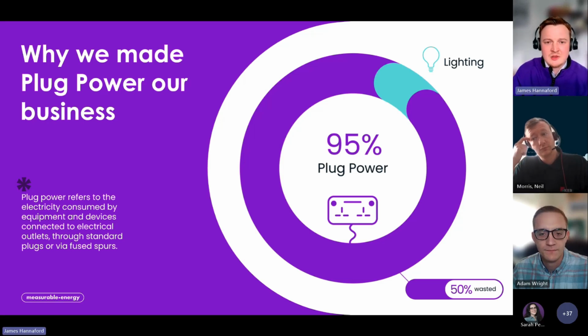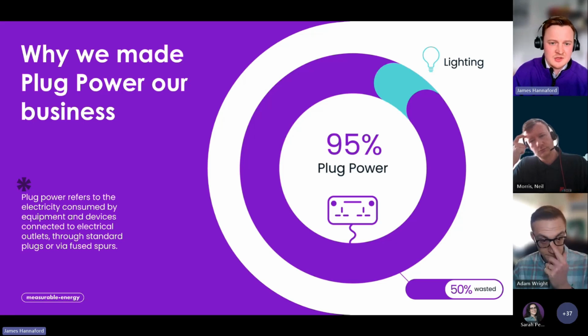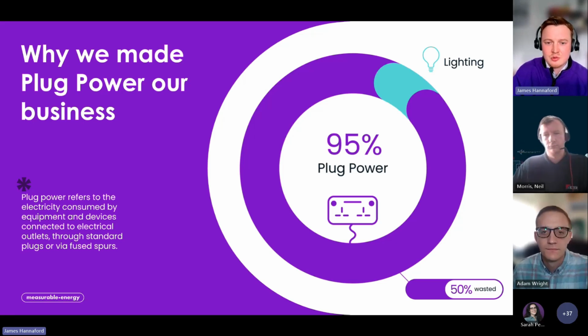The reason that we focus a lot in site accommodation is we have the flexibility to control appliances at the device level.